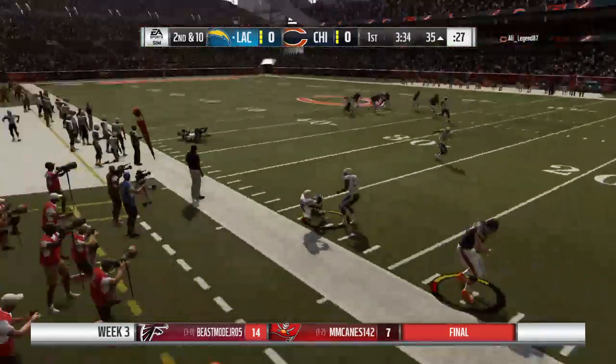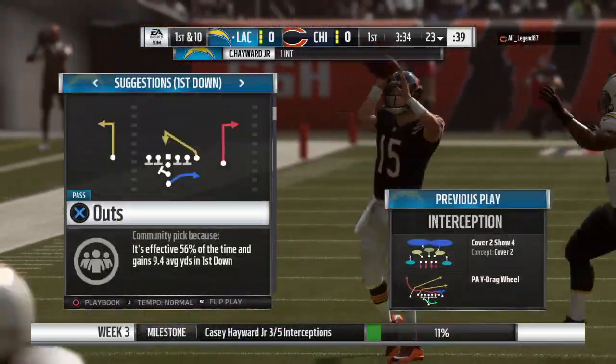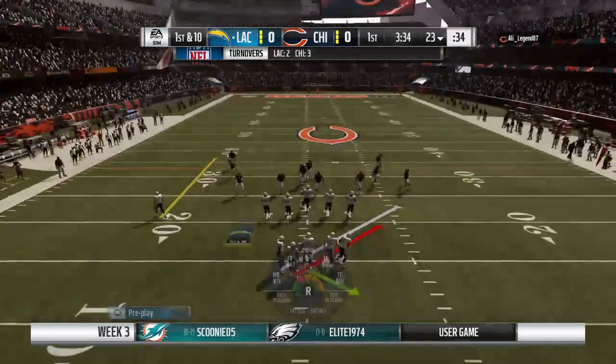Escaping the play, he rifles one that's intercepted. Picked off by Casey Hayward. He had a little bit of the turnover bug last week. 3 interceptions. Not an absolute disaster, but another one here. Do you start to get a little worried?